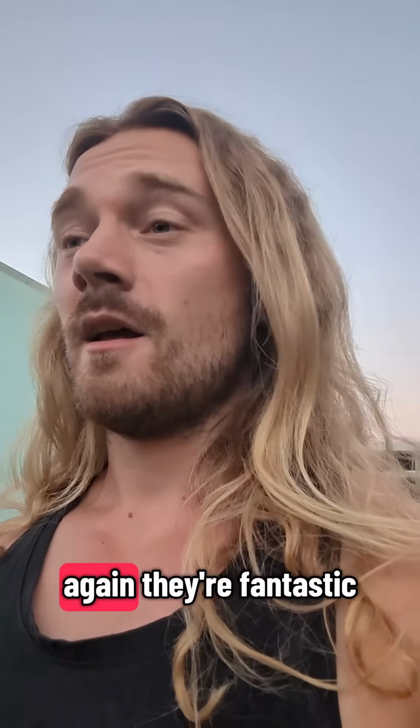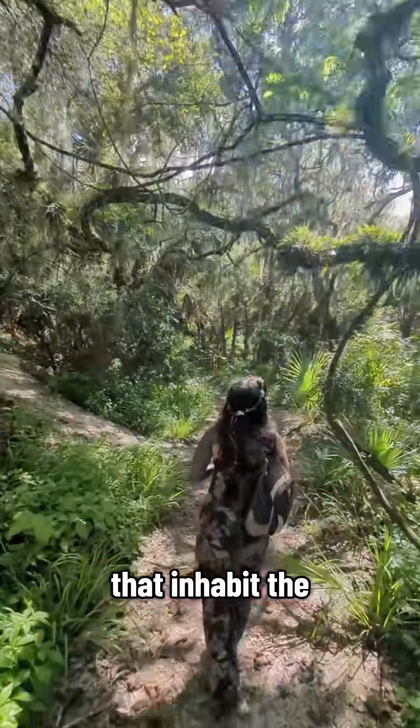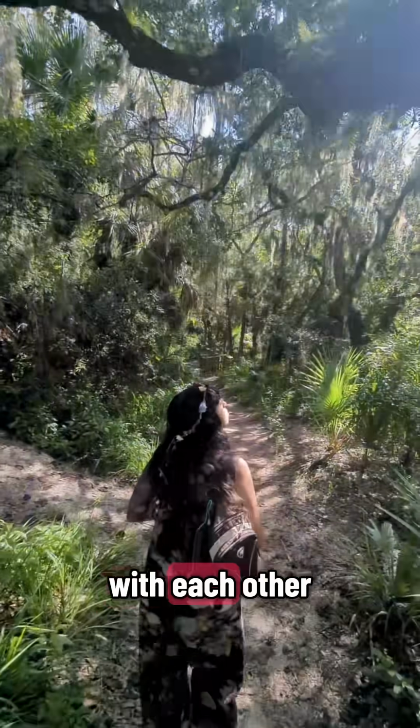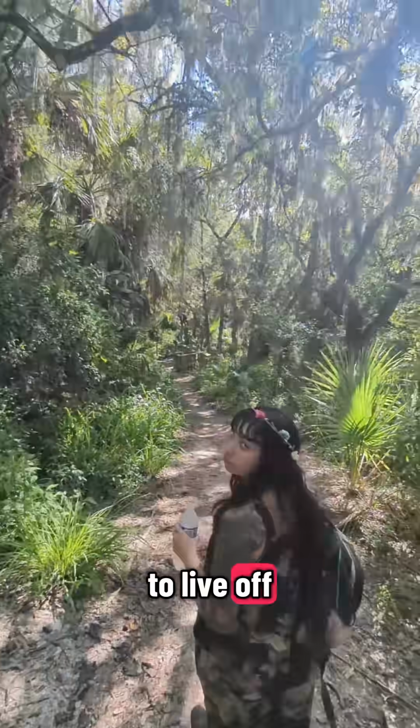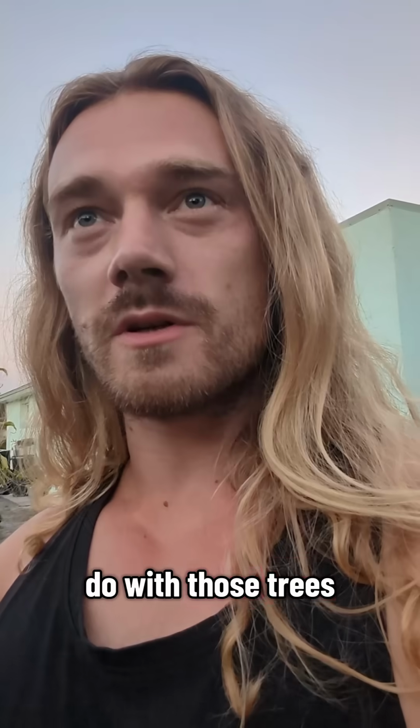I'll say it again. They're fantastic for all sorts of other species that inhabit the regions they live. They've co-evolved with each other, so they've learned to live off their fruits, live in their leaves, of all sorts of things to do with those trees.